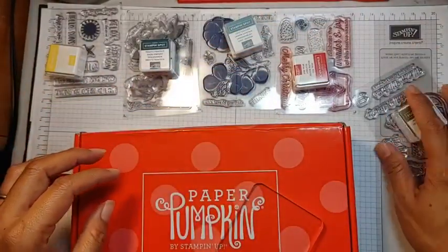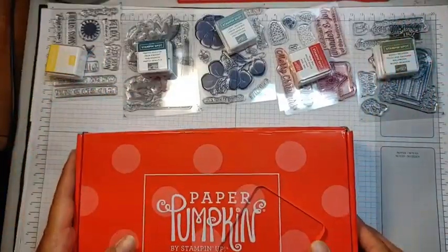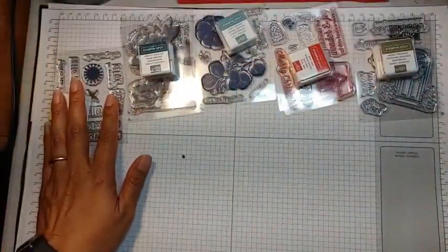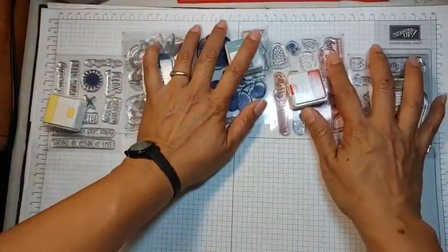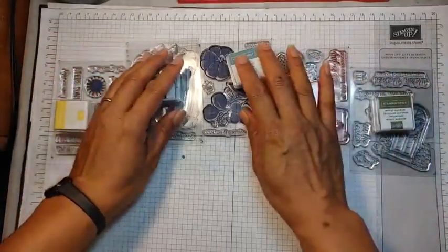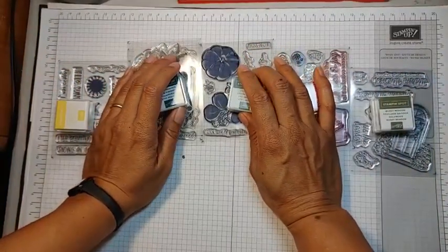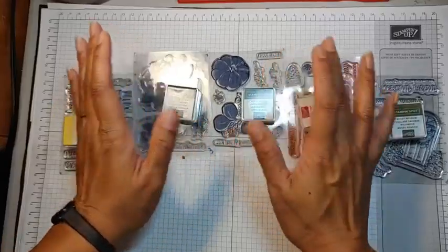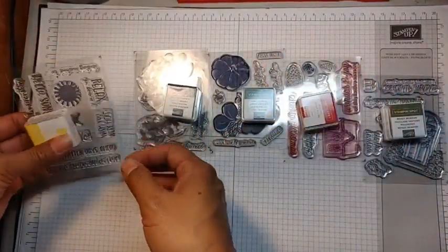So what I did was I pulled out the past five months. This is month number six. I just wanted to show you the value of having Paper Pumpkin kits come to you every month, because they're kind of like surprises. You don't know exactly what you're going to get, but they do give you a lot of details of what's going to be inside the box.